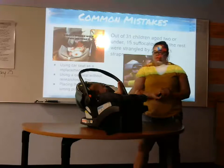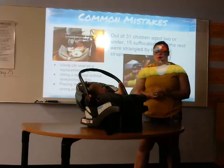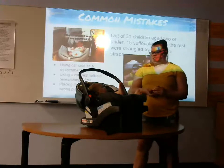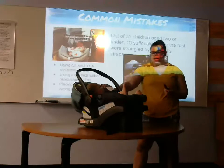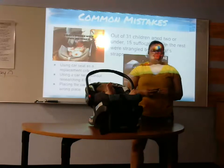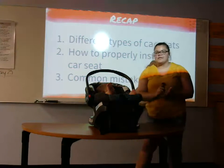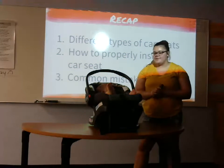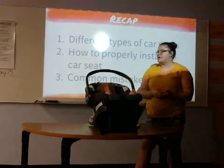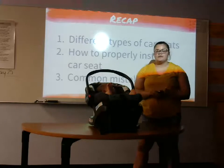So in the old days, people just laid their kids on the seat next to them and called it good. But by using the car seat, it benefits a lot because obviously your child hopefully won't die in a car crash. And then to recap, I talked about the different types of car seats, how to install a car seat and put the baby in, and the common mistakes that parents make using a car seat.